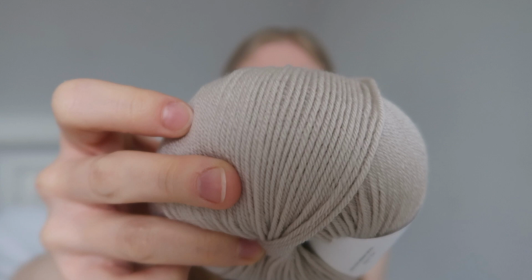It's definitely superwash feeling. It's slightly stretchy and it's slightly shiny, so you can definitely tell it's superwash. I don't think they say it's superwash, but they say it's treated, unshrinkable or something, so it basically means superwash, I think. Either way, the colour is really beautiful.